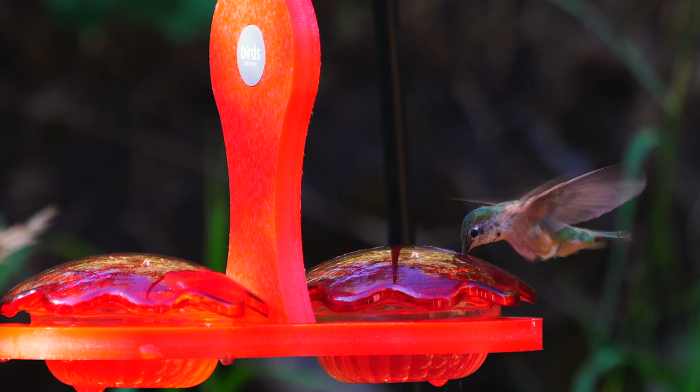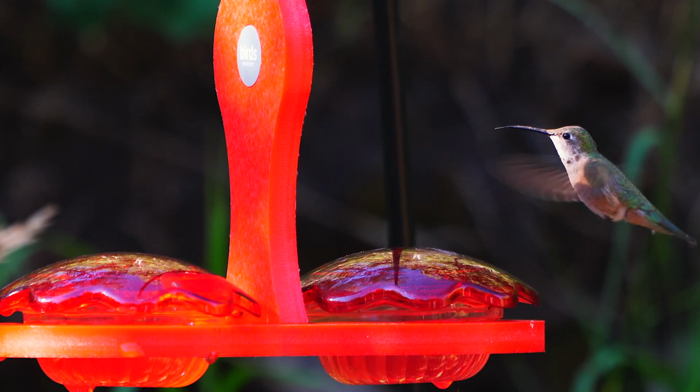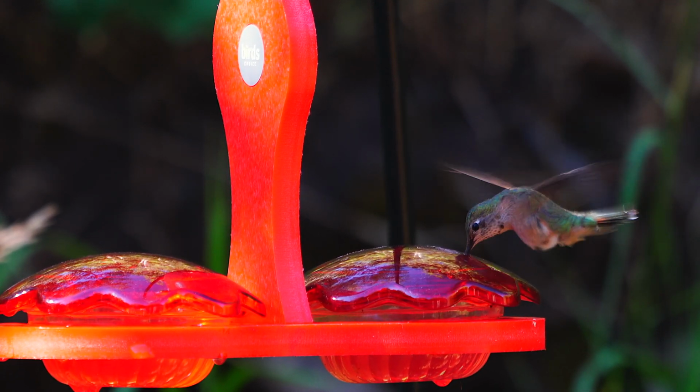Let me set the scene. It's late September. Leaves are changing. Birdsong has slowed. And you have one stubborn hummingbird holding on at your feeder. And you, being the caring bird lover you are, you're curious if that feeder, your feeder, will prevent that hummingbird and others from heading out on their fall migration.